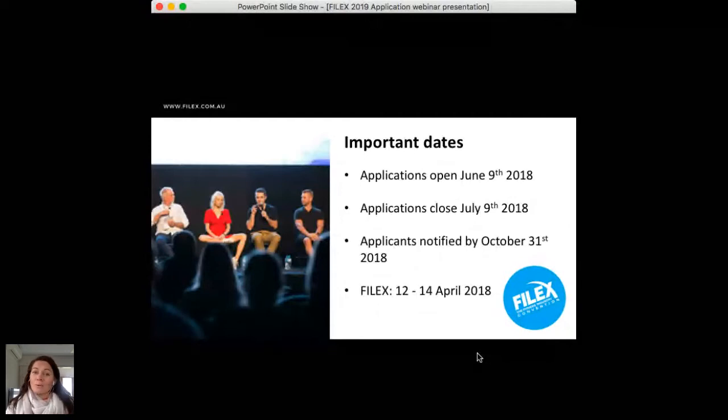And of course, most important is FILEX itself will be running from the 12th to the 14th of April next year. I've got 2018, sorry, that should say 2019. So 12th to the 14th of April 2019. So obviously, if you're going to apply, please make sure that you are available on those dates so that we can make sure that we can get you there.